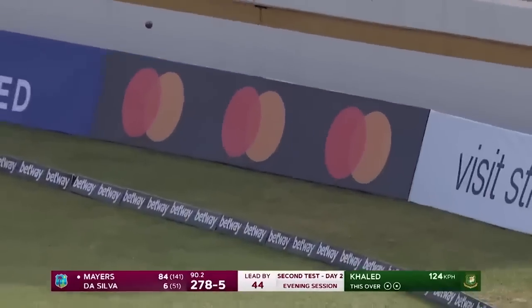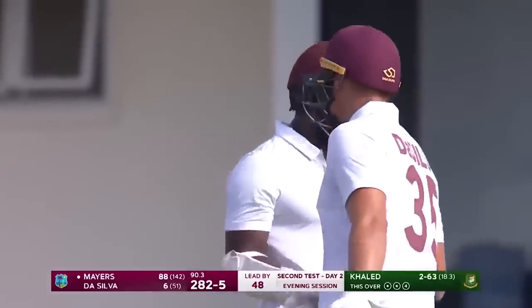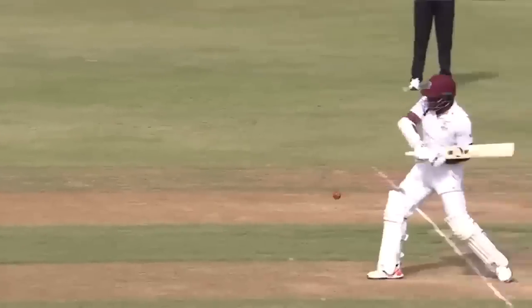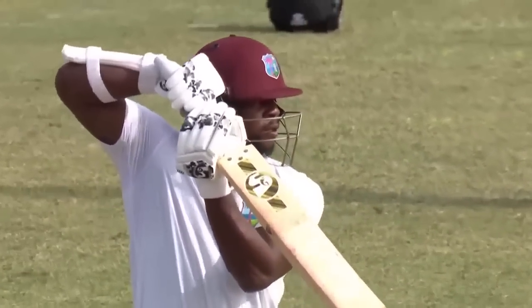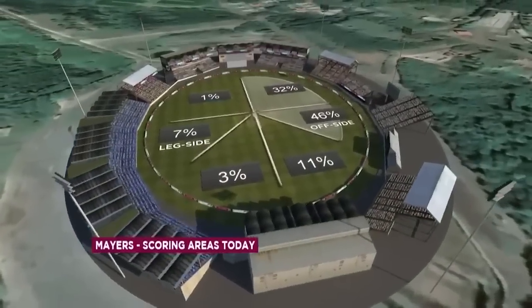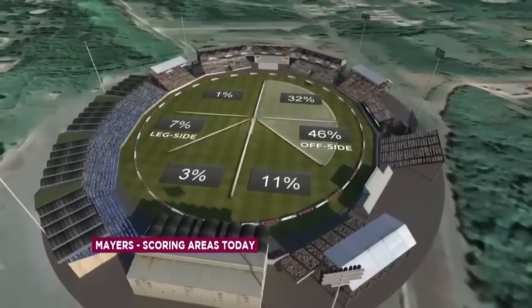Sumptuous looking shot. Very delightful from Kyle Mayers. Had a good sound off the bat as well. Yeah, he's definitely in control. Just look at his form. Just stands and delivers. Classic. Evidence of his strength. Offside.